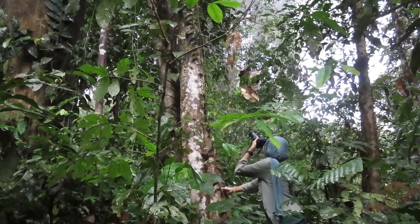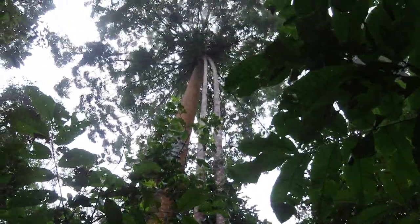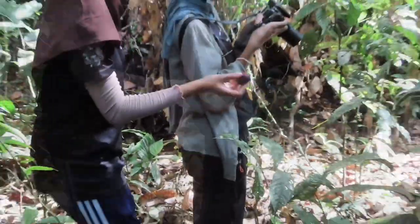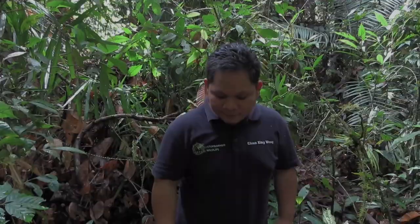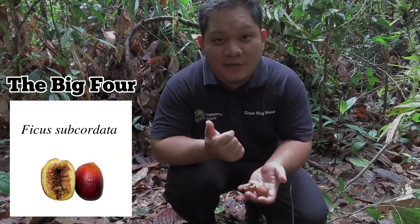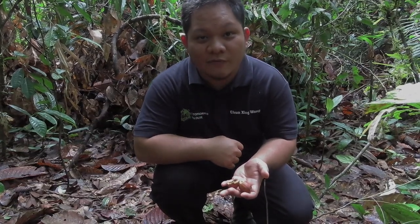From our field observation, helmeted hornbills prefer large, unfragmented primary rainforests with sufficient tall old trees. Their diet consists mainly of fig trees, especially four fig species, which we call the big fig four. These four species of the helmeted hornbill's favorite figs are Ficus subcordata, Ficus stubenda, Ficus dubia, and Ficus cucurbitina. These are what we call the big fig four.